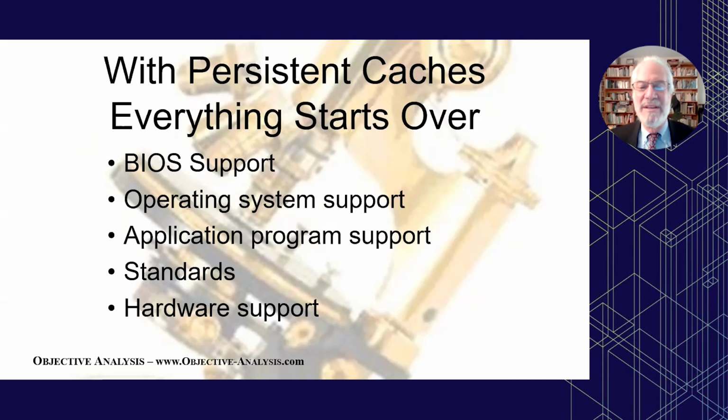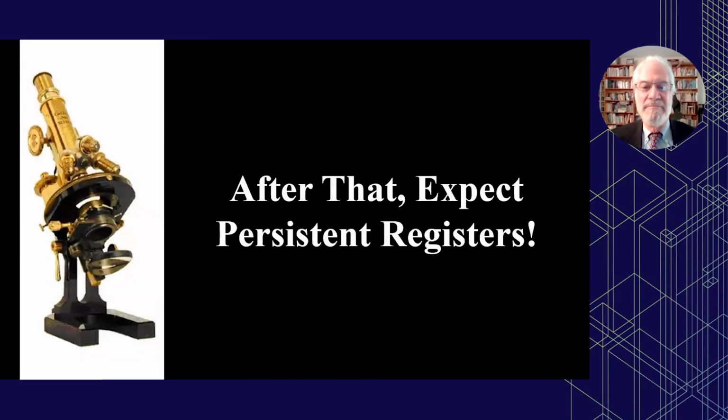because the persistent memory may be corrupt. You'll also need operating system support like you have with the SNIA programming model, but this time for cache. You'll need application program support that will understand that there might be things persisting inside the cache memory. Standards will have to be written for that, and you'll need a lot of hardware support. So these are all important issues that will have to be fixed for persistent caches. But then after that, we're going to move to persistent registers, and that's going to make things even more difficult. So this is a good thing, actually, for you.